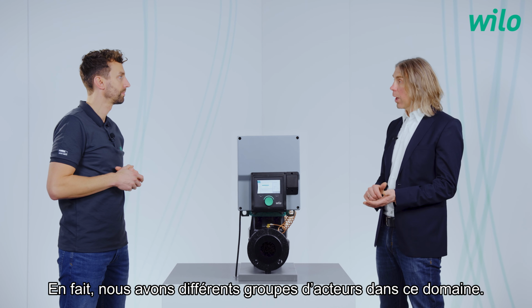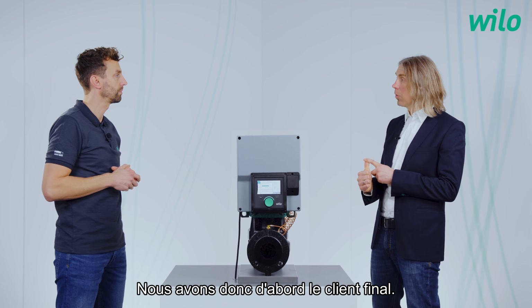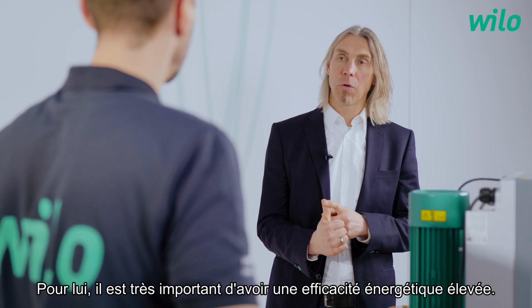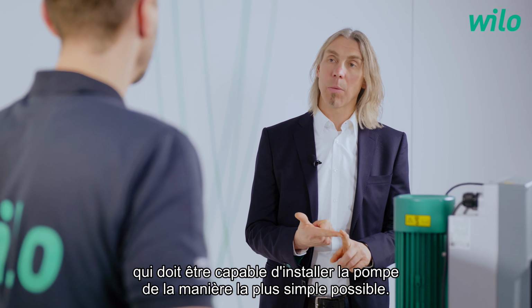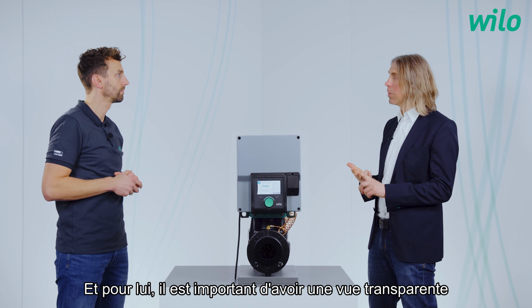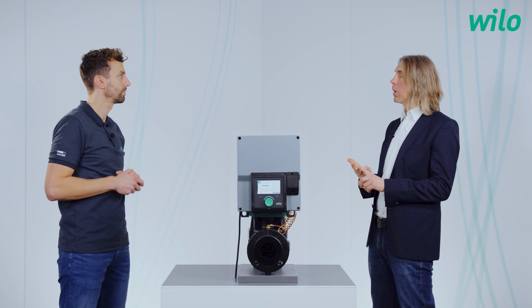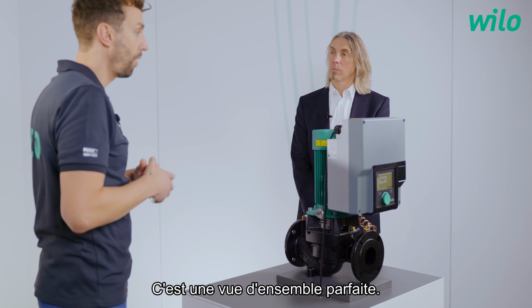Yeah, in fact, we have different target groups in this business. So firstly, we have the operator. For him, it is very important to have a high energy efficiency. Then we have the installer, and he must be able to set up the pump in the easiest way. And thirdly, we have the consultant, and for him, it is important to have a transparent view into the operating data of the pump and the system. That is a perfect overview.